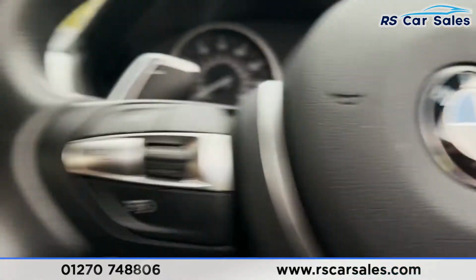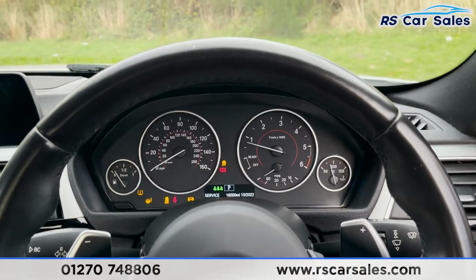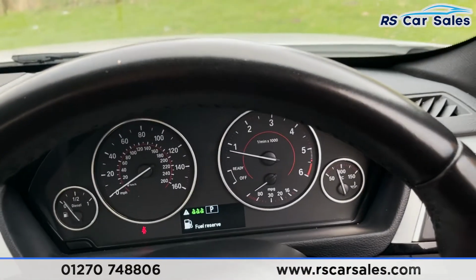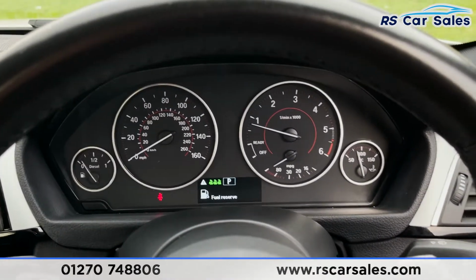Now we'll close the door up and start the vehicle up. Foot on brake, start stop button just behind, and we are away. Now as you can see, we are free from any warning lights on the dashboard. We have got a low fuel range, but that's nothing to worry about.